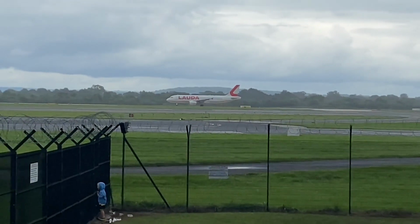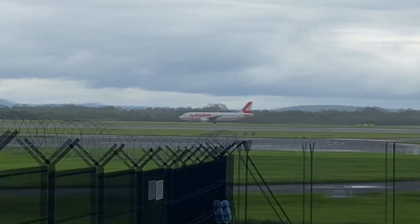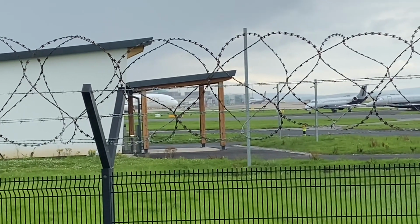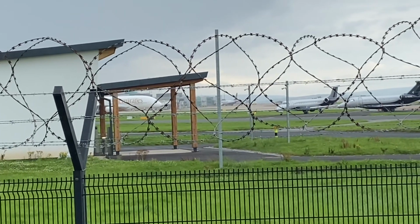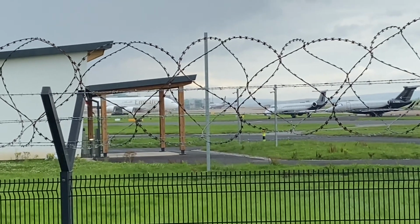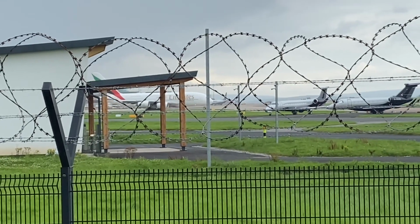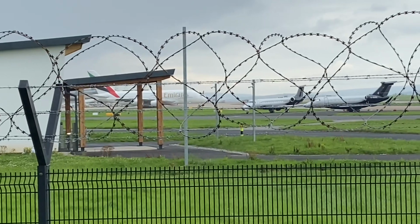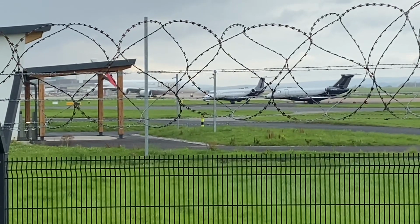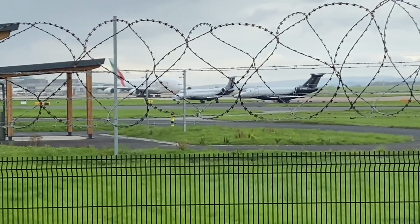Then we see a Lauda Airbus A320-200 taxiing towards the airport terminal. Towering over the various private jets, we see an Emirates Airbus A380. This is a wide-body aircraft and is the largest passenger airliner in the world, and in certain configurations, it has a capacity of up to 853 passengers. The wingspan of this aircraft is 79.25 metres, it has a length of 72.72 metres, and has a height of 24.09 metres. Due to its large size, this mammoth aircraft has a maximum takeoff weight of 575,000 kilograms.